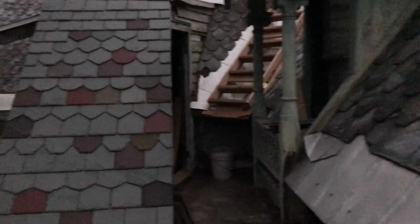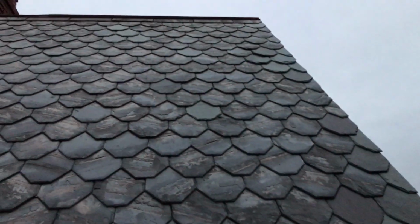Thought I'd do a video just showing you where we are on the house. This is probably not easy to know, but we're on the back side. There's the carriage house, here's the tree. And down there is where it fell, the big one. It fell last year. And this is where it hit the roof right there, and we repaired that.